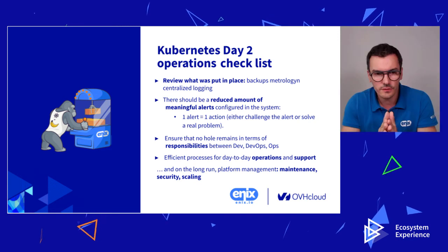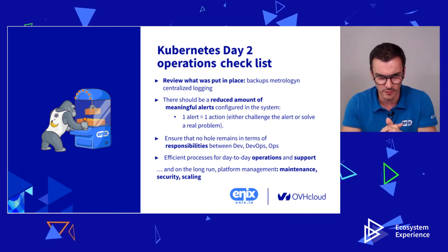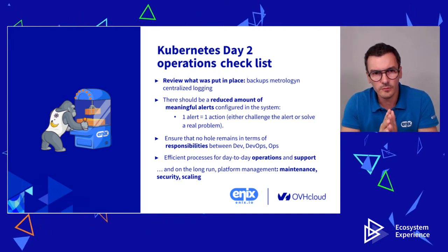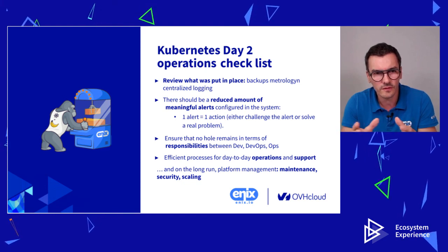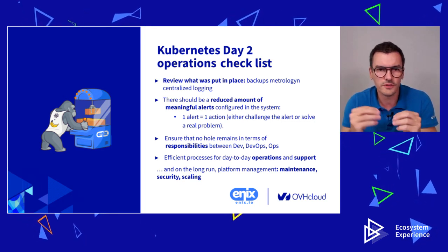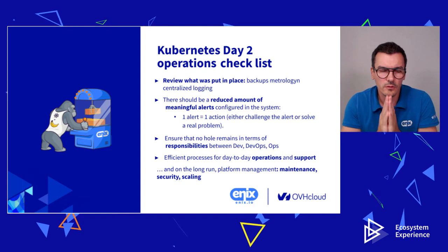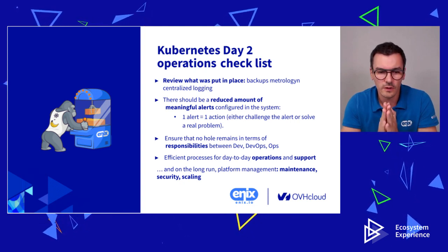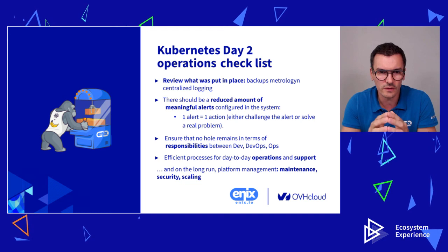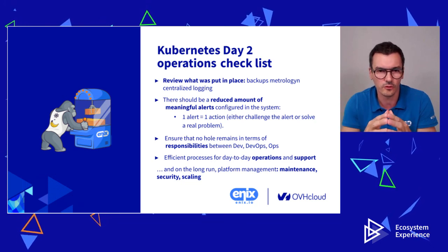In terms of day-to-day operations, meaning once we are in production and it's running and we receive connections from our customers, for instance, you have to make sure about a lot of stuff, but most importantly, I would say, is to review again the processes that you have in place, which means production, centralized logging, methodology, backups, supervision, alerting. For instance, on alerts, you want to make sure that one alert equals one action. If you feel that an alert doesn't mean you need to do something, then you need to remove this alert. You want to make sure that you've got an efficient organization to deal with all of the various problems you could face on a Kubernetes cluster.